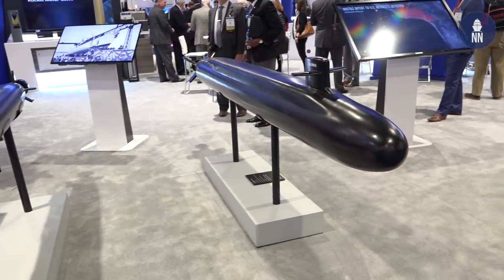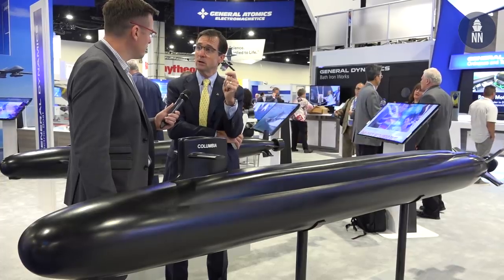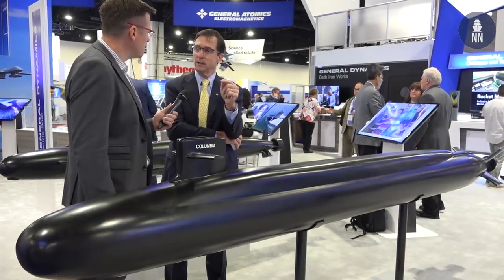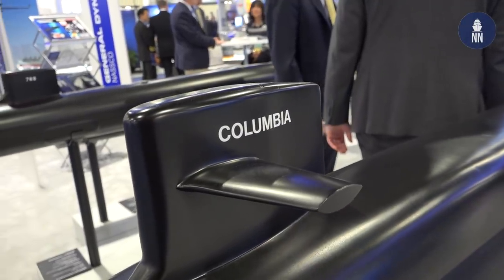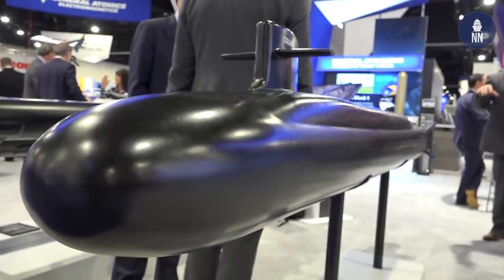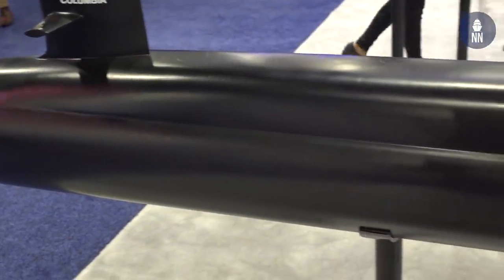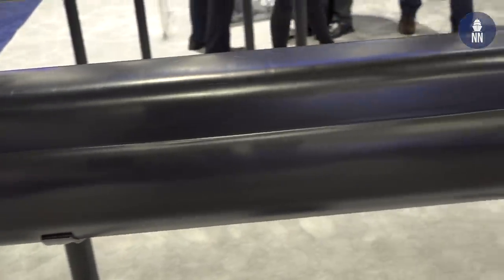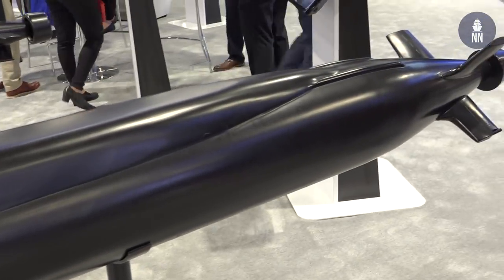On the Columbia class, we are on track to begin full construction of the ship next year. It's a critical program. It's the U.S. Department of Defense and U.S. Navy's top acquisition priority, number one acquisition priority. This is the most survivable leg of the U.S. nuclear triad. That is the nuclear submarine component of that triad.